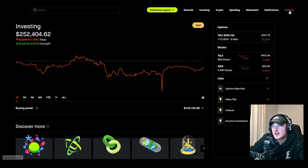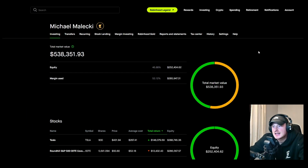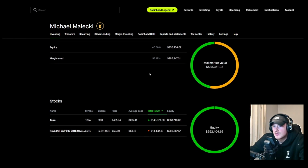However, I did open up some new positions, and my total amount of equity is worth over $500,000. So we have my equity position here and then the margin position here. And so about 50% of my portfolio is in margin now. So if you're looking at a pure numeric value, $285,000 is a lot of money. I opened up a $300,000 position in XDTE.